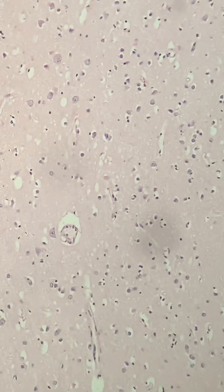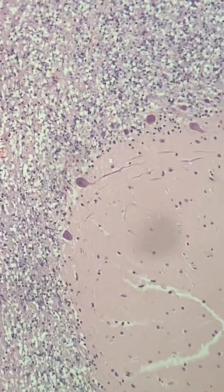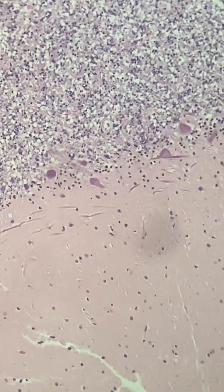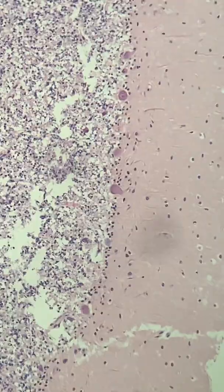And I'm just going to show you a quick view of the cerebellum. So here's the cerebellum. Look at the nice, normal looking neurons. Very happy looking neurons. Obviously going through some little hypoxic change, little red neuron change, but not bad. You still see them there. They're not dropped out, but this is very nice looking normal cerebellum tissue.